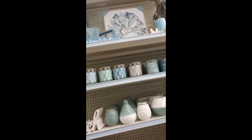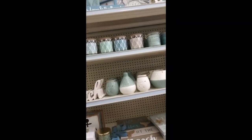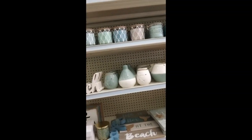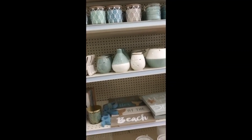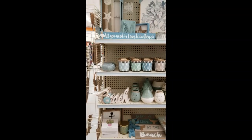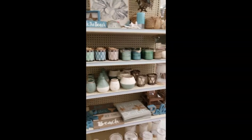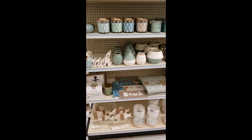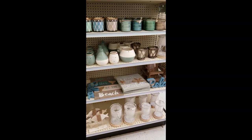I don't know if anybody likes beach stuff, but if you do, I think Mandy has a lot of beach stuff. If you do, Mandy, they have a lot of beach stuff here at Big Lots. All the beach stuff you'll ever need. It's really cute. I'm not really into beach stuff, but if you are, go to Big Lots.